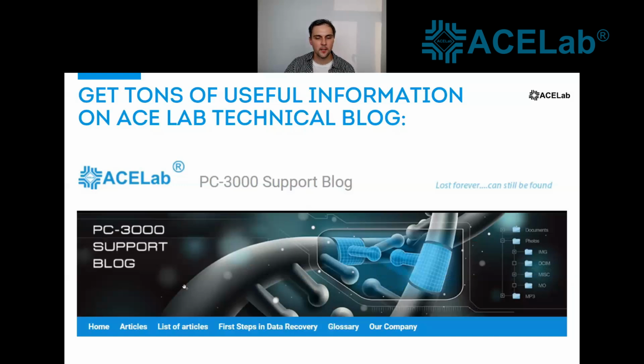And also we have a very useful blog where we post interesting articles regarding hard disk drives, SSD topics, some common topics, and so on. Most of the articles inside this blog are open, so you can visit our blog and read some articles on how to use our technology. Or if you are a PC3000 owner, we help you pass the registration on the blog and read some closed articles which are available only for PC3000 users.